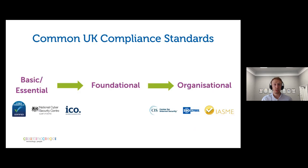So what kind of compliance are we talking about and what standards must we meet? For information and organisational security, we are all subject to the Data Protection Act of 2018 and GDPR here in the UK. Any data breach that poses a risk to people must be reported to the ICO as soon as possible, but certainly within 72 hours of discovering it.